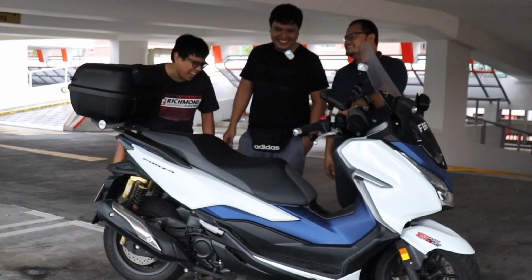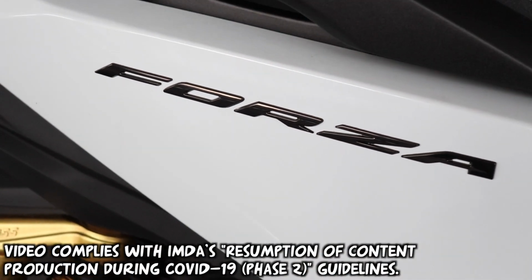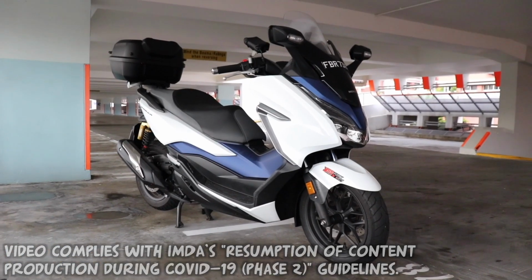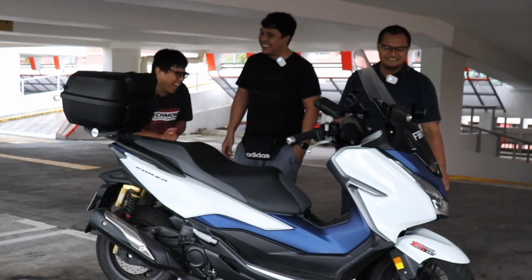Alamak. Okay, so this is Fizo's bike, Honda Forza 300. And Fizo, I have to say, this bike is actually one of my dream bikes. I got a lot of dream bikes, bro. Yeah, I know. I can see that.